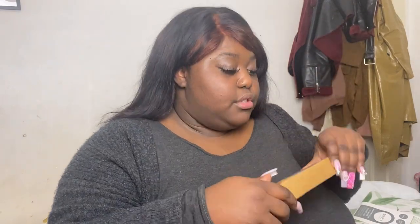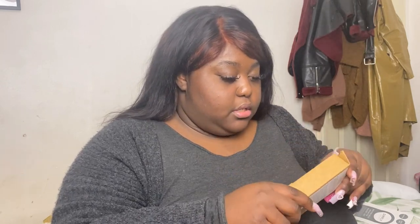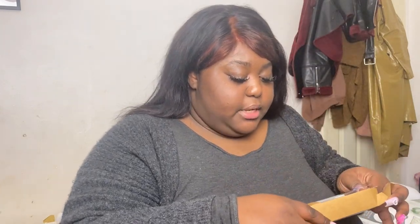And then, yes, it comes with a holder set, which I think is so cute. I'm going to try and see if I can get that out. I probably won't, but I will insert a video on the side so you can see how it looks in action. Oh gosh, sometimes I really struggle opening these type of things. Is it meant to be this hard, or am I just not able to do it?